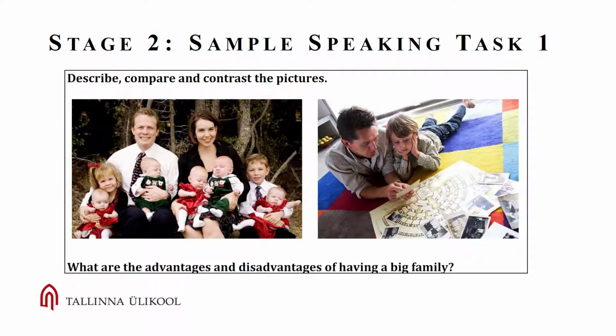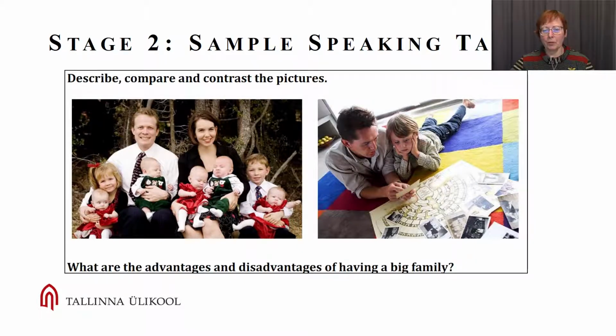Here is an example of task 1. There are 2 pictures in front of you. Above the pictures, there is a reminder. Describe, compare, and contrast the pictures. And under the pictures, there's the question. What are the advantages and disadvantages of having a big family?